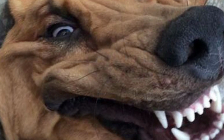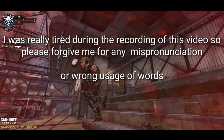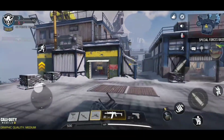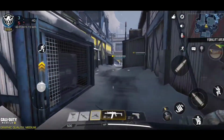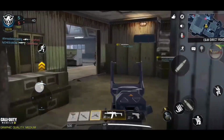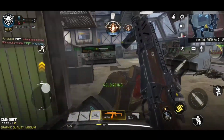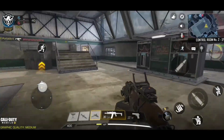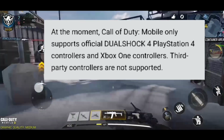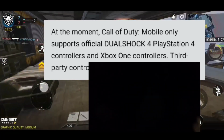Then I connected my Pegra pad to my phone, put it in gamepad mode, went into the Call of Duty game, and saw it having problems. And then I thought maybe it's just my pad that is having problems. Let me try to get more information. So I went into the help center in the game, and saw a section called controller support. Turns out that controller support is only for PS4 and Xbox pads, as stated in the message. My big happy smile turned into dust.